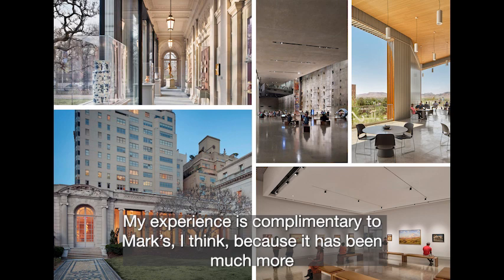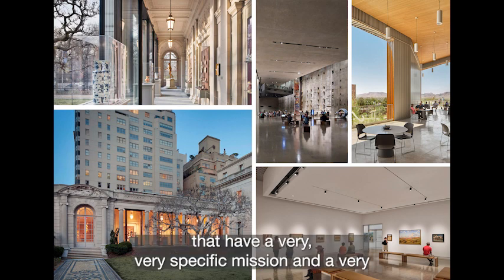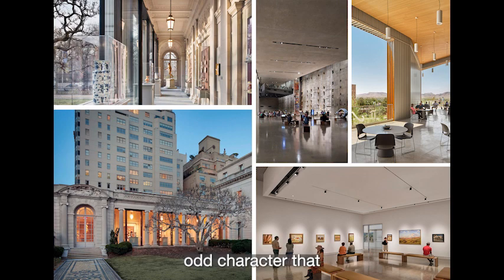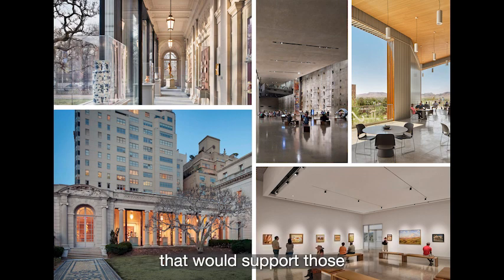My experience is complementary to Mark's, I think, because it has been much more about quirky little museums that have a very, very specific mission and a very odd character that they're trying to accommodate. And they really are not so much about a general way to deal with displaying things, but they've got these specific objects that they're trying to give an atmosphere and a character to a space that would support those quirky, odd objects that they're dealing with.